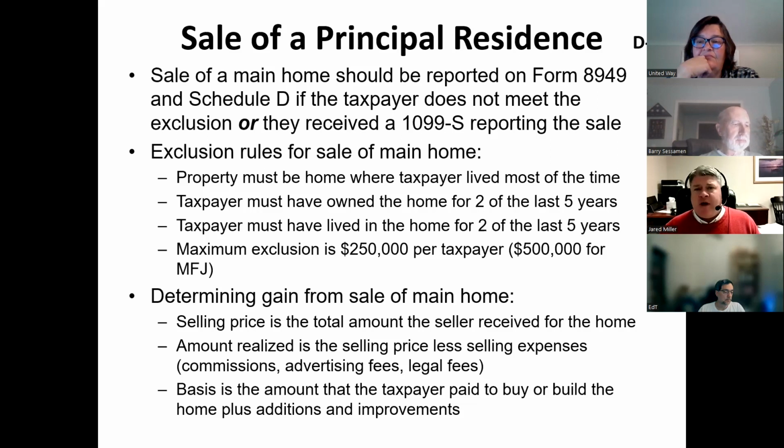The exclusion rules are actually fairly broad. They actually work for both federal and state purposes. So what we're looking at is in a 5-year period. So 60 months before the home is sold, did the taxpayer own the home for at least 24 of those 60 months? And do they occupy the home as a primary residence for 24 of those 60 months? So they don't have to be simultaneous.